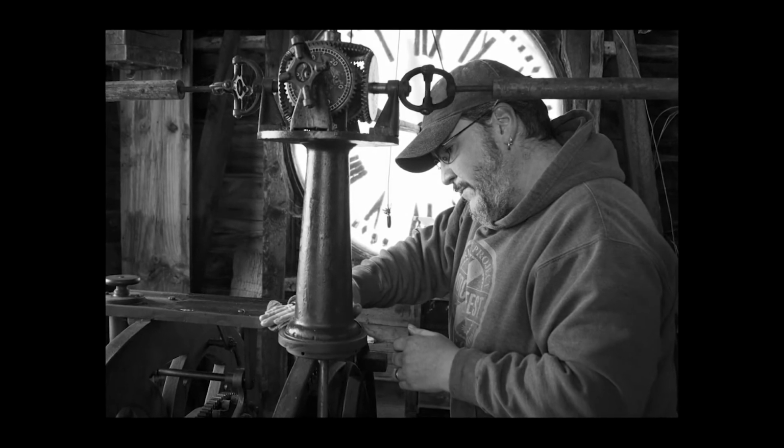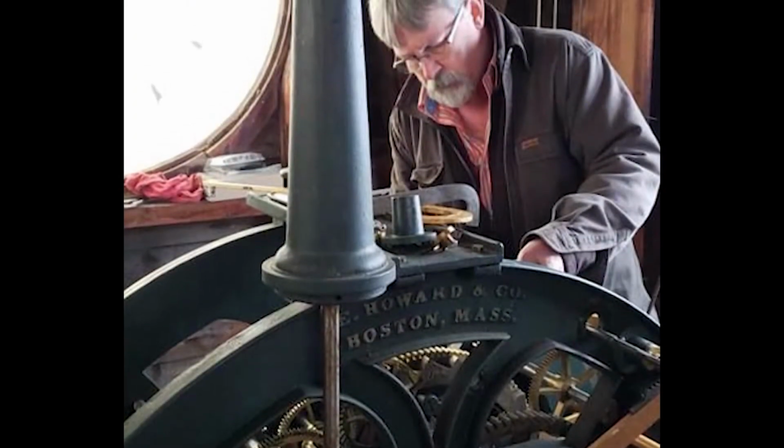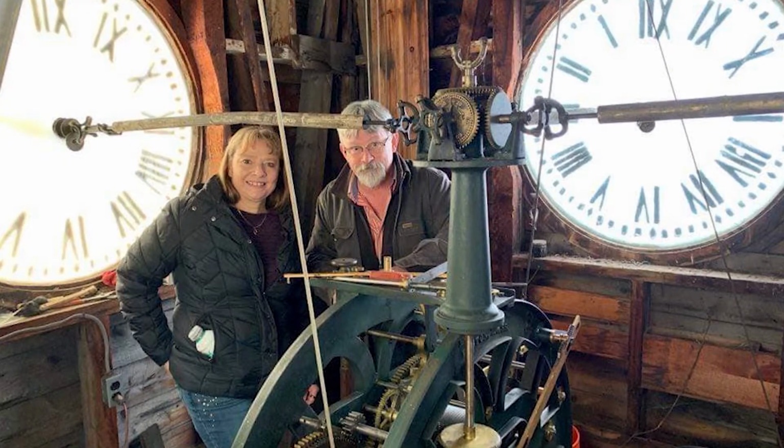I called Gloria and I said to her, I want to keep doing this. Let's finish this. We're not letting it die with him. We're going to make sure that this clock lives on, through his memory, and just listening to the bells every day. They collected the boxes of parts and climbed the tower steps. And with Brian Tangway's help, volunteers pieced the clock back together.